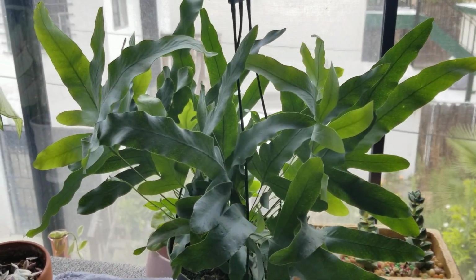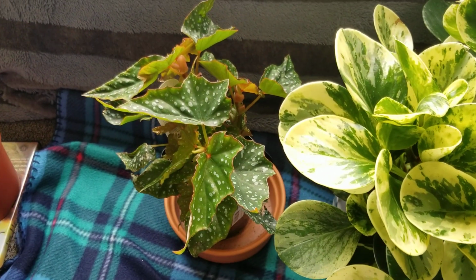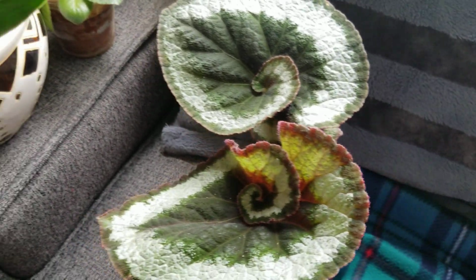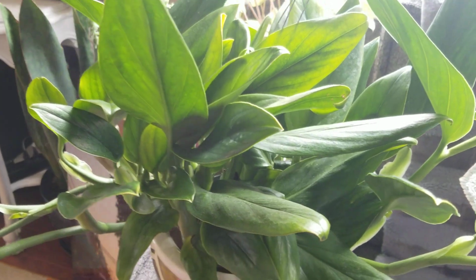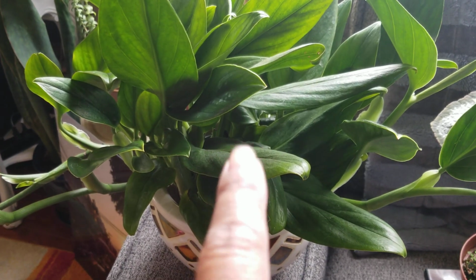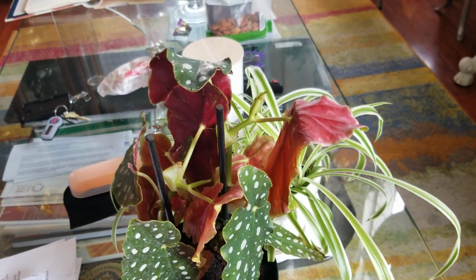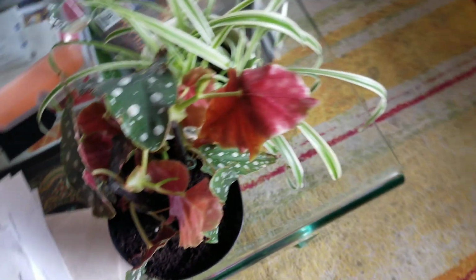And here's another look of what I got. The blue leaf fern. Peperomia. Begonia. Begonia, yes. Awesome. And this philodendron, I believe, or a monstera. And I know this one is a rare plant. And then my maculata. Begonia maculata wittii. Please grow beautifully. My Sansevieria.